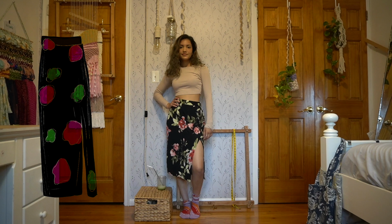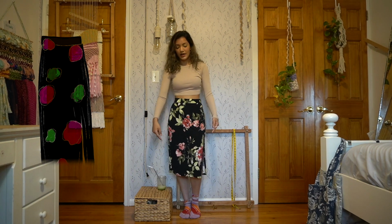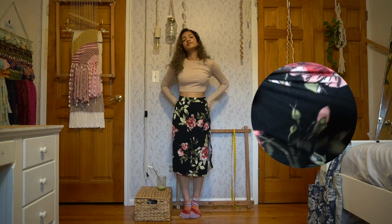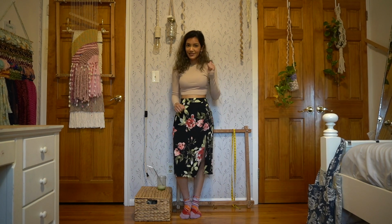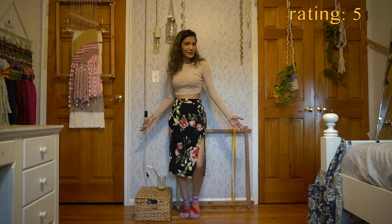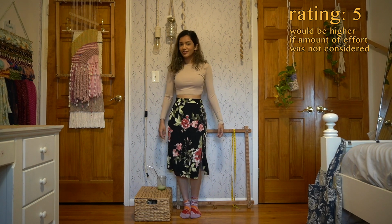This skirt used to be a long skirt, and the slit was really high up, so what I did was I cut off the bottom and hemmed it, then I put a stitch right here. So this was the first time I worked with a really stretchy material, and for effort again, I'll have to give myself a point up. I'll give this a 5 for the actual thrift flip, but it looks super cute. So it would actually be higher just based on looks.